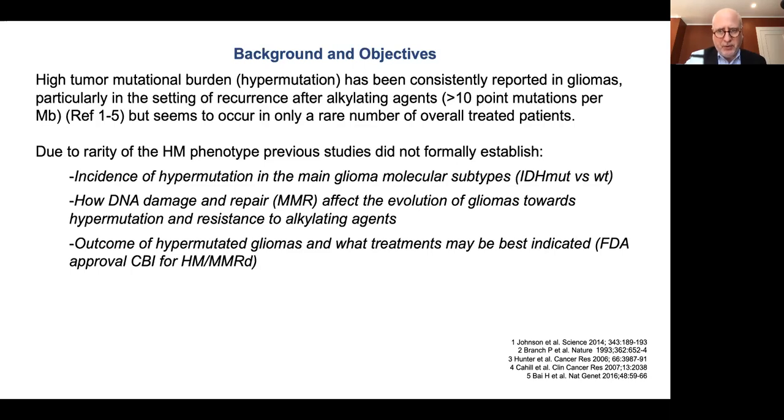And this was of particular importance given the FDA had recently approved checkpoint blockade inhibitors against molecules like PD-1 in any type of cancer that has a hypermutation, MMRD or MSI.